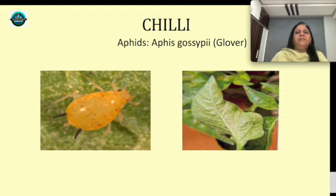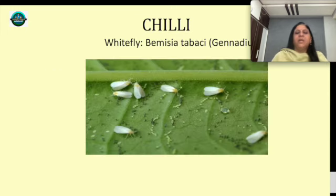Chilli aphids, Aphis gossypii. This is the one which attacks cotton also. The aphid causes damage by sucking sap from the chilli. Whitefly, the common whitefly, Bemisia tabaci, also attacks chilli.